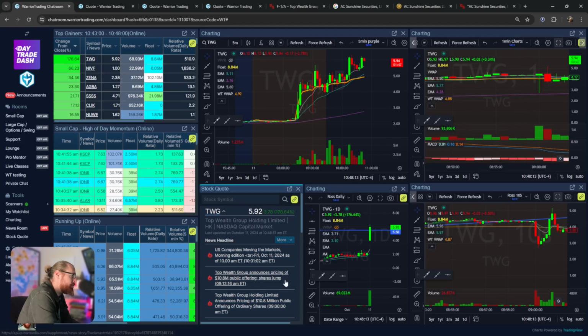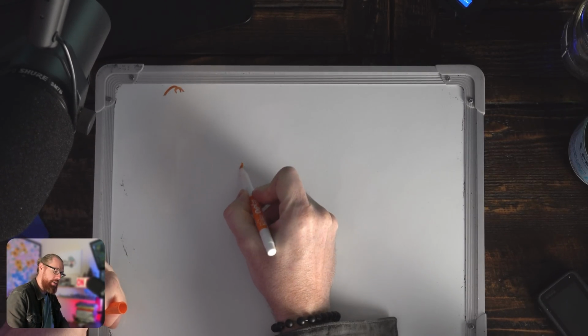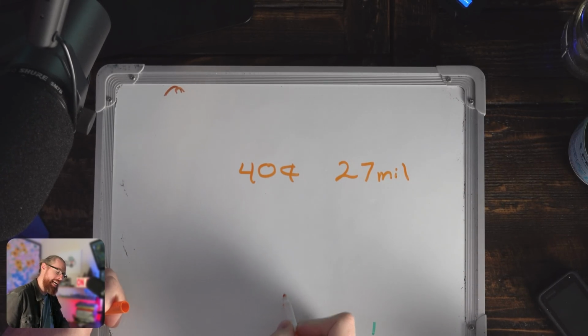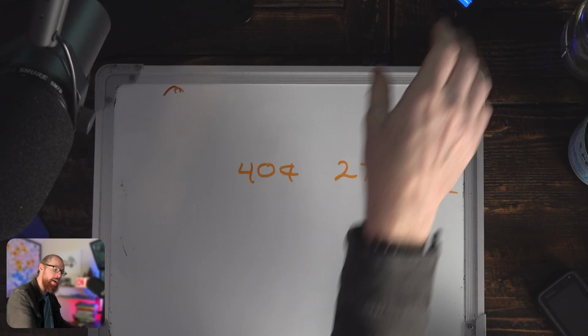The news is they've announced the pricing of a $10.8 million public offering. Okay. So this is called a secondary offering. They're selling more shares onto the open market. So we look at it and we see the price of this offering is at 40 cents a share. Oh my goodness. So 40 cents a share is the price of the offering. 40 cents, and they sold 27 million shares, and they raised about $10 million. So $10 million in gross proceeds or net proceeds raised for the company.